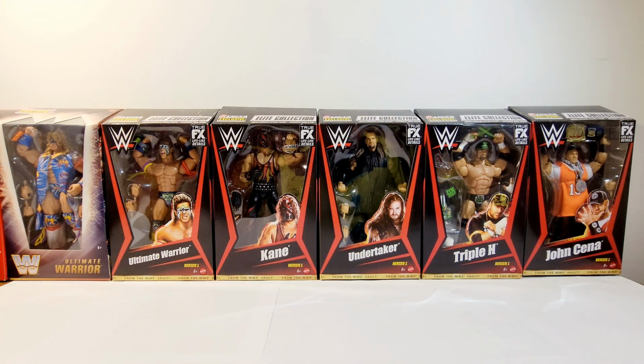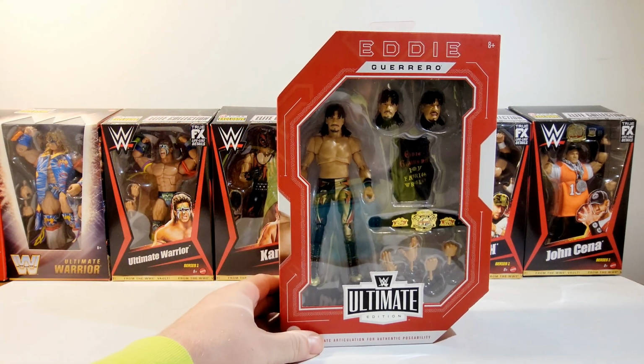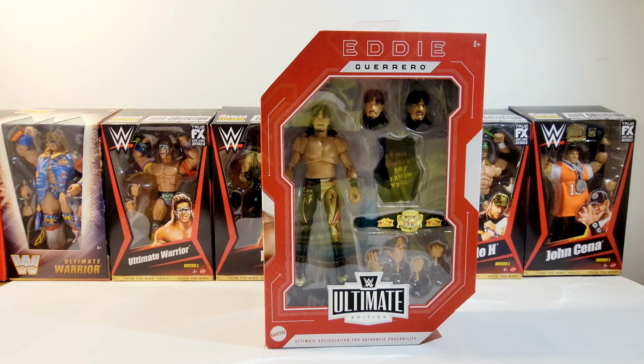Up next, we go into some of the heavy hitters, and that is going to start off with none other than, again, the Monday Night Wars WCW, and we're looking at the Ultimate Edition Eddie Guerrero here. This is another great figure, guys. I am so excited to have this. The attire, all the accessories, all the extras, the head scans, all that great stuff. I really do like this one a lot.